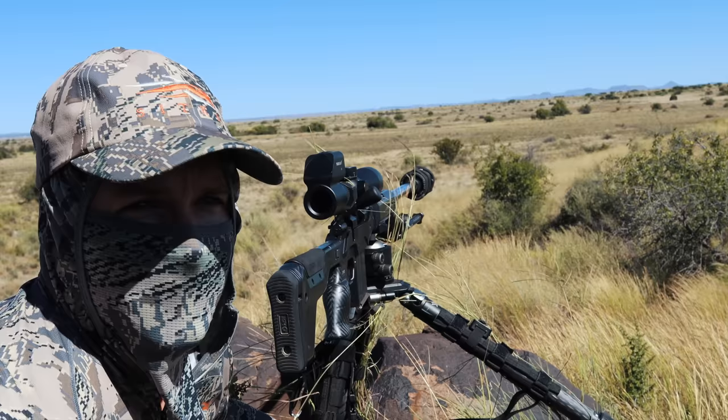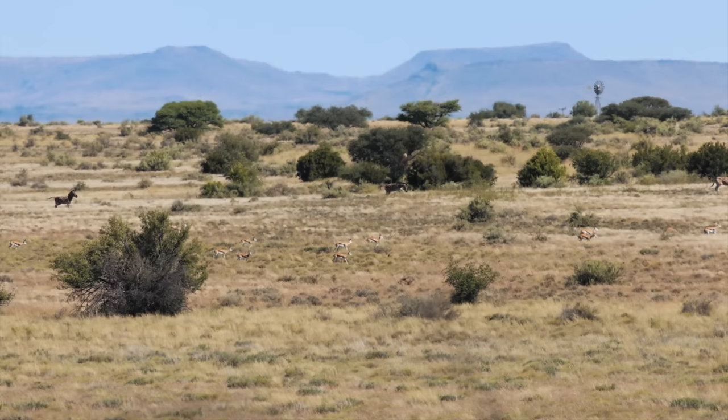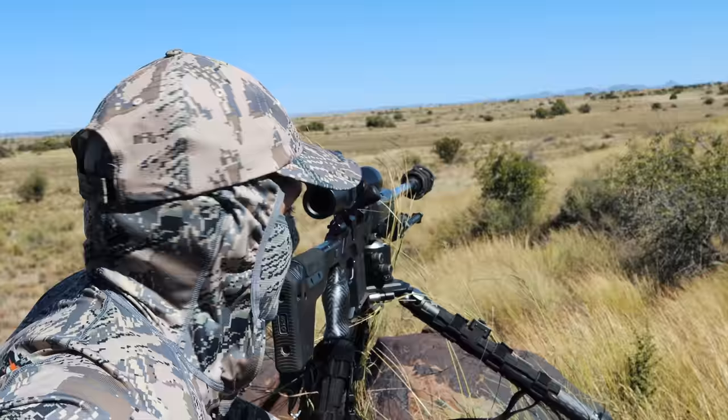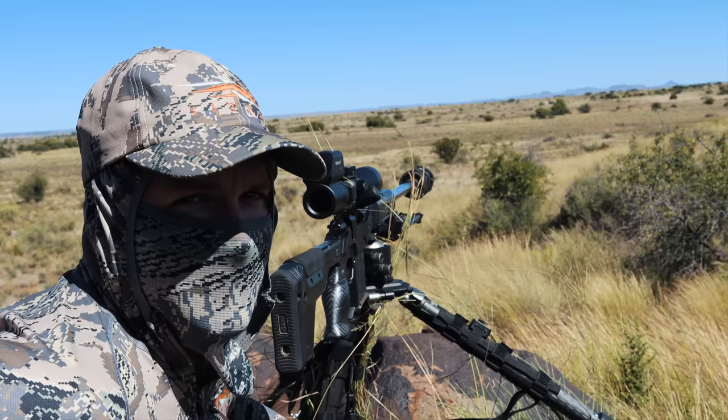I moved positions a little bit. We're still on the same little rocky outcrop. We've got about 600-700 animals probably within 400 meters from us, but we've got no shot. The wind has started pumping, as it usually does when we do this. So things are very likely going to escalate very quickly from here on in.